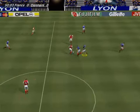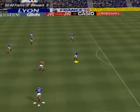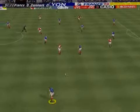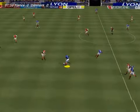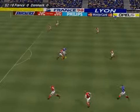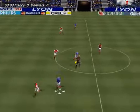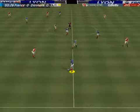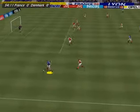Laudrup. Desailly. Bogosian. Possession lost there. Djorkaeff. Oh, good football.